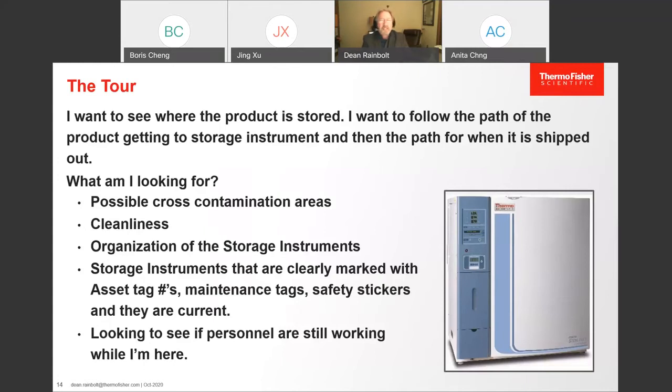I want to see the dock and how people are taking material off the dock. I want to see in the laboratory that people are putting on their gowns and their glasses and their face shields and their masks. And I just want to get a general feel of what this looks like. So if I walk in and nobody's working, now I'm going to have a trust issue that might be hard to get over throughout the audit.